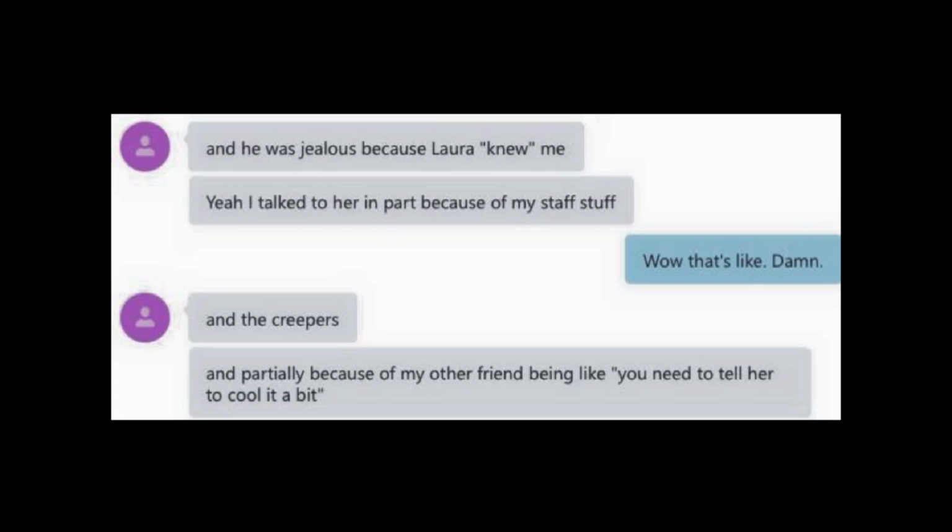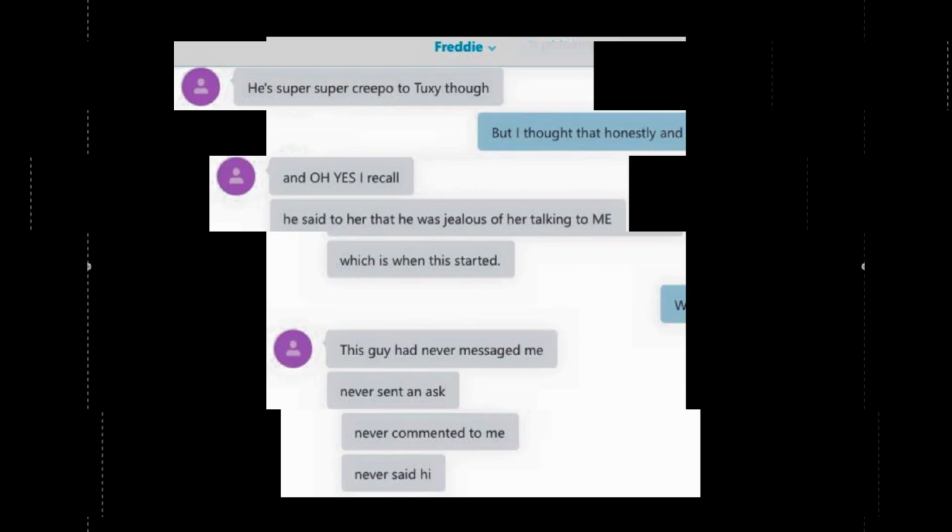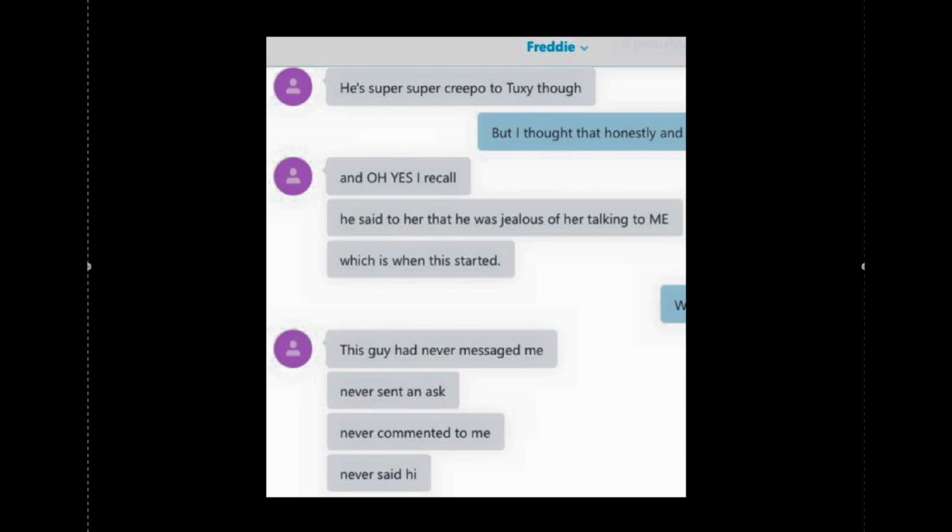Because this is what she's talking about. She says here, and he was jealous because Laura, quote unquote, knew me. Yeah, I talked to her in part because of my staff stuff and the creepers, and partially because of my other friend being like, you need to tell her to cool it a bit. And this is the second half of that where she says, he's super, super creepo to Tuxie though, Tuxie being Lauren. And I don't know what I said here, but she said, oh, yes, I recall. He said that he was jealous of her talking to me, which is when this started.